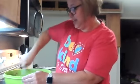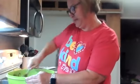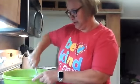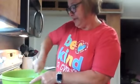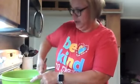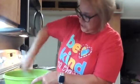So I'm stirring and I'm stirring. I have to change arms here in a minute because I have to use this hot mixture to melt down all the chocolate chips. I have to keep stirring this until it smooths out. But anyway, back to exercise while I'm stirring and stirring.